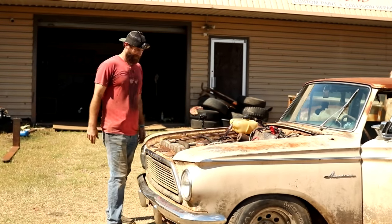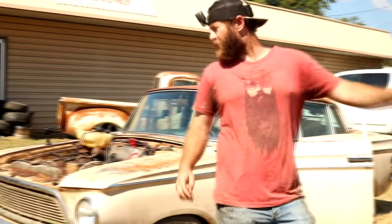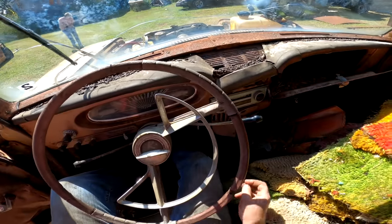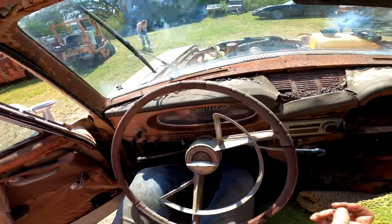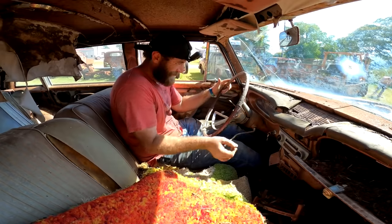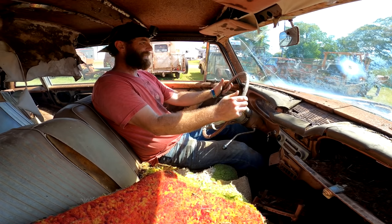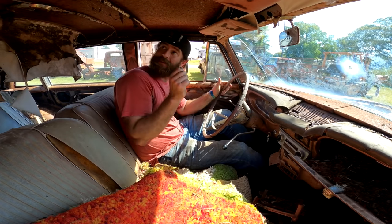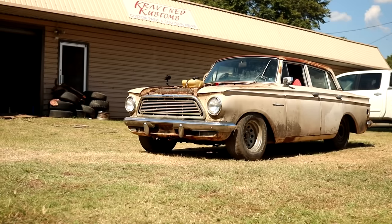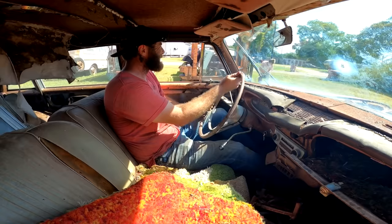Sitting there idling. Not the greatest idle, but still, we're gonna go ahead and try to make it down to the other shop. If I can make it in here before it dies, see if we can call this a victory. All right, there goes nothing. No, clutch is jumpy. She's moving. How about that?